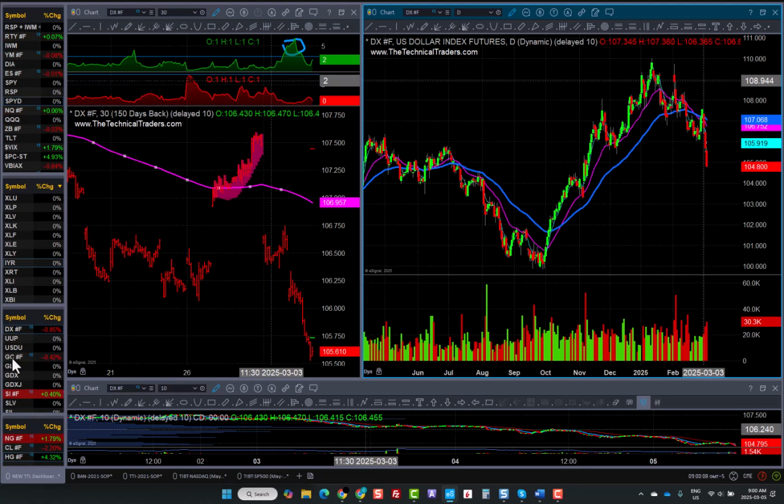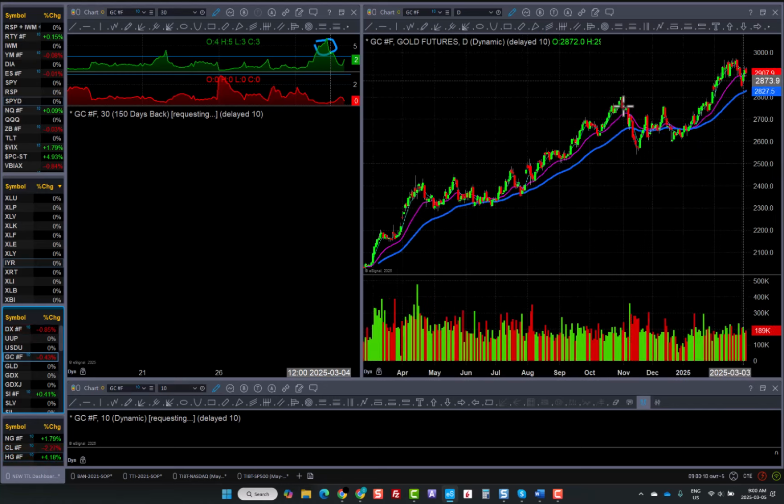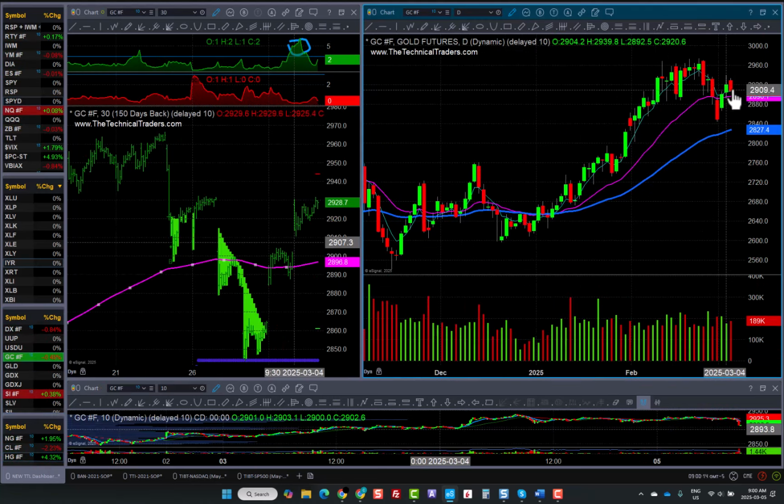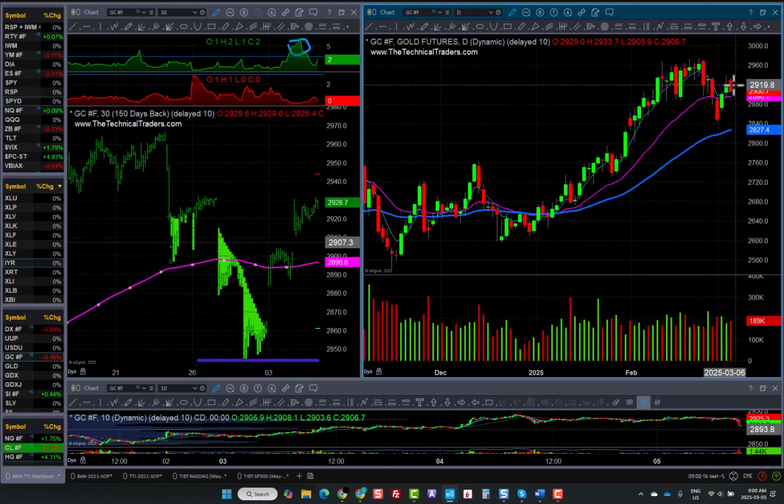It has been helping gold. It's not helping it today, but we have been seeing gold have a bit of a bounce and move higher. Overall, gold is starting to pull back a bit today, which is kind of interesting. We are seeing gold move down, which is a defensive play.